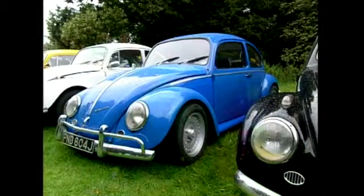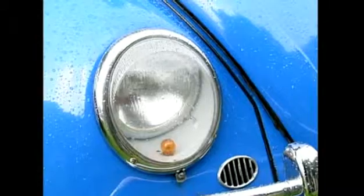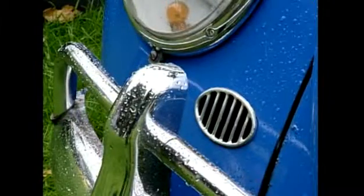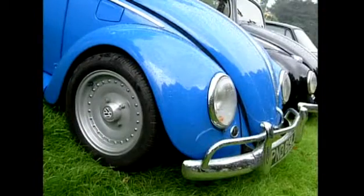My car is a blue 1970. His name's Billy, which all VWs have names. It's a 1970 with the early panels, the sloping lights. It's been slightly lowered. It's a 1600cc. And it has a slightly different interior.